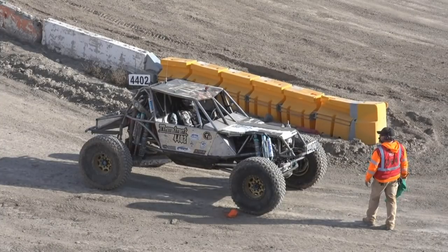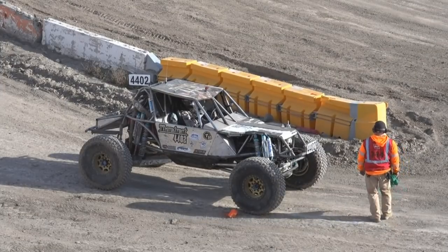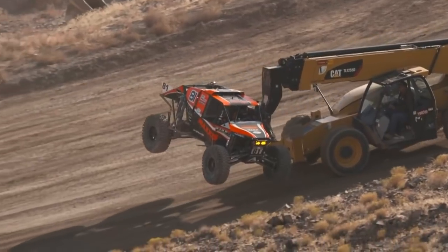They've been revamping that car for quite a while. They got it done yesterday. Got it here on course for the KMC Qualifier.